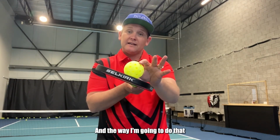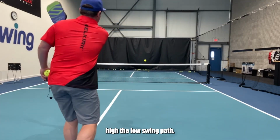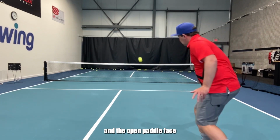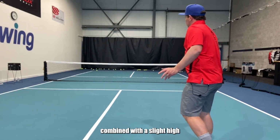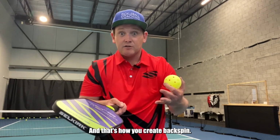So what I need to do if I wanna hit with backspin and still keep the ball kind of low, is I need to counteract the upward impulse that's created by this open paddle face. And the way I'm going to do that is by having a slight downward swing path, what we call a high to low swing path. So the upward impulse from the open paddle face combined with a slight high to low impulse should level it out a little bit, and that's how you create backspin.